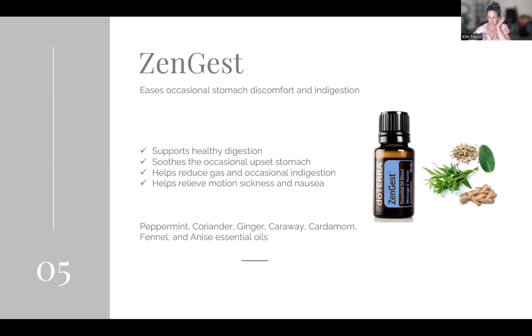Then Jess, now this is anything to do with tummy upset, whether you've eaten too much. So great for Christmas Day, put on the table. Everyone put some in your belly before you start. Great for your healthy digestive system. Great if you've got an upset tummy, maybe you've had a tummy bug, so you rub it anti-clockwise. If you're constipated, you rub it clockwise. It helps your body naturally digest the food or let it pass through. So it's great for reducing gas and indigestion and motion sickness.